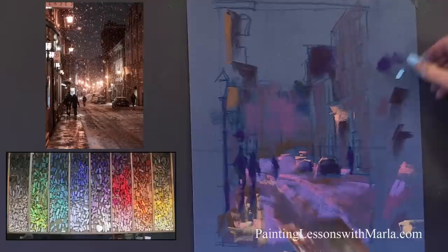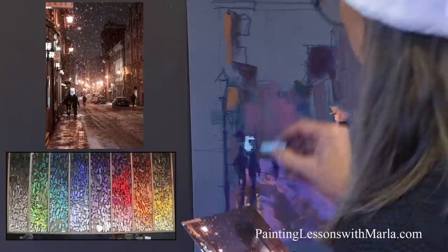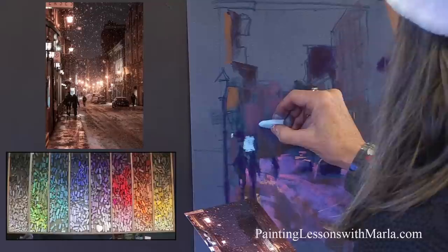And what did you call the proportional scale that you used in the beginning? It's a proportion wheel. Yeah. It's a really good tool. There are other ways of getting the same thing, definitely. It comes in handy a lot. I use it a lot.